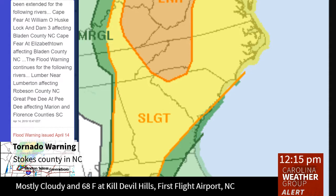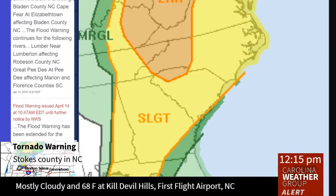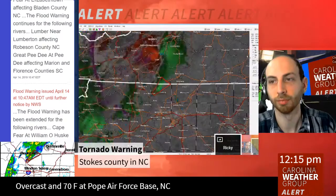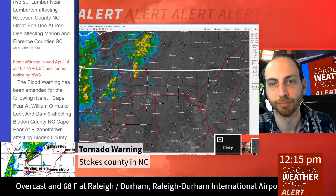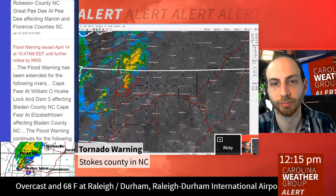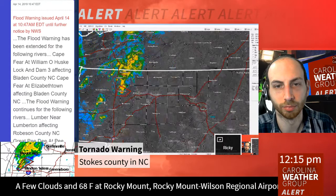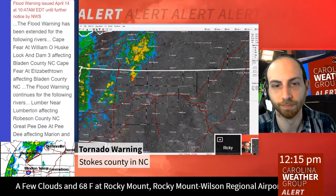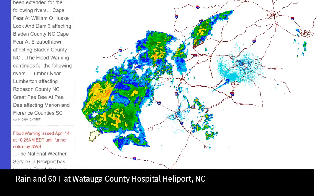Regardless, I think the threat exists and probably stays the same for much of the Carolinas, with the chance for strong to severe storms across the entire state as we go through the afternoon hours, with more showers and storms now forming just west of Statesville, north of there along the 77 corridor, and also south and west there towards Shelby, some showers and storms going up. And a few lightning strikes with these too, moving into the Wilkesboro area.